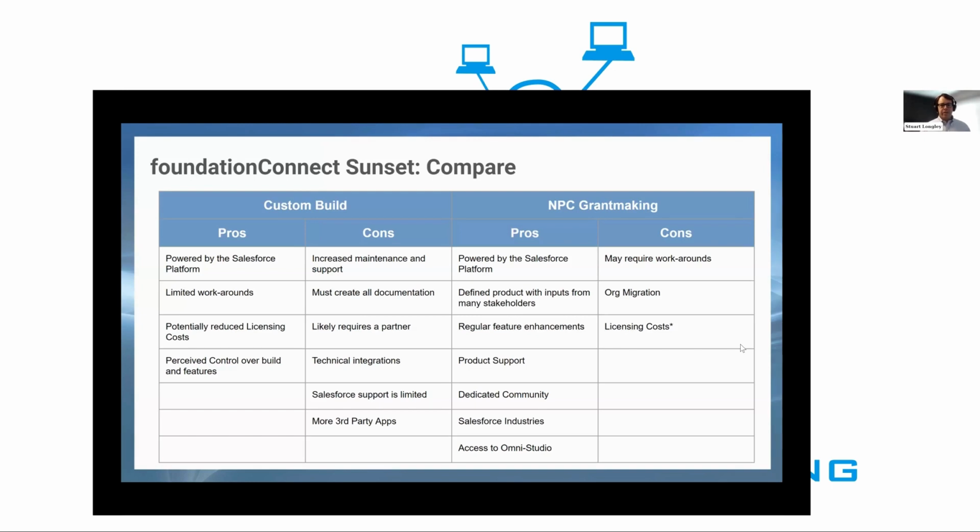I think the other big thing to call out on here is cost. I get a lot of questions about licensing costs for NPC. They seem really expensive. Custom build looks cheaper, which isn't necessarily the case. Foundation Connect customers got a lot of licensing concessions just based on the arrangement we had with Salesforce at Roundcorner. So in either case, there's still going to be licensing considerations.